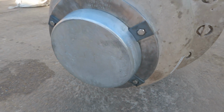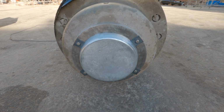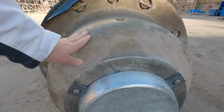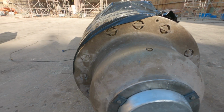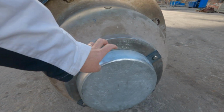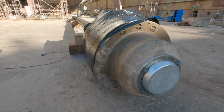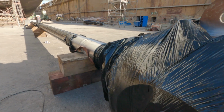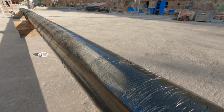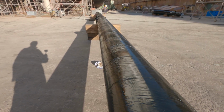Here we can see the new round sacrificial anode bolted onto the end of the hub. This is the propeller hub, of course, and this is made up of an alloy. You can see that this is like a bronze nickel alloy, and so we have a zinc anode put on the end of it, and we can see that this is the shaft that's been returned now. As I said, it's been measured, polished, cleaned, and the alignment of the shaft has been checked to make sure that it's still straight and true.